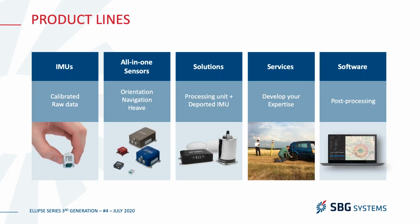I'm not going to go too much in detail in our product, but just to give you a quick overview, our offer is ranging from IMUs, so calibrated sensors that provide you acceleration and rate of turn for deep integrations. Our core business is our all-in-one sensors, of course, with the Ellipse that we're going to focus on today, but also the Equinox and the Apogee, which are our higher grade product lines. We've got some dedicated solutions for key markets, such as surveyors or LiDARs, with two main product lines here called NavSight for surveyors and Quanta for the LiDAR market.